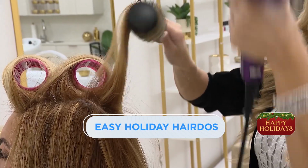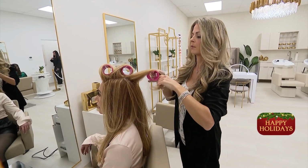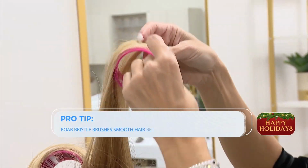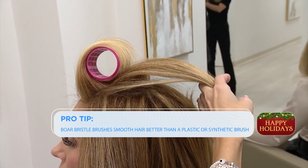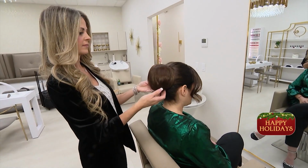This is the bombshell blowout, and the easiest thing about this blowout is you start with your hair already dried. You can put 3 Velcro rollers on top, right on the crown, take them down, and you have the most beautiful, full, styled look. Okay, great. And now up next, this one's really big on TikTok.